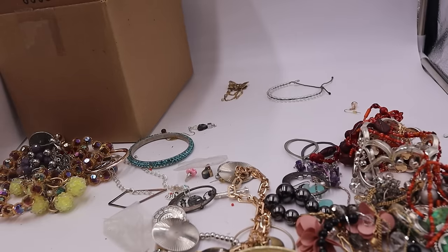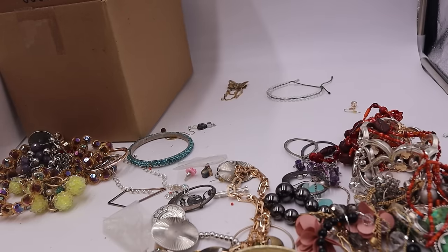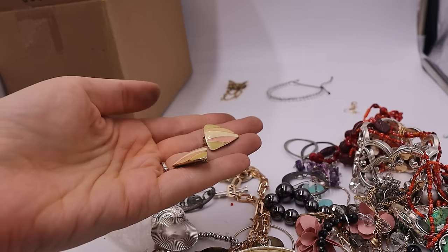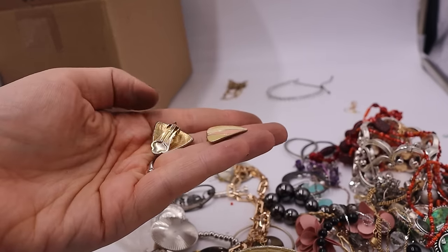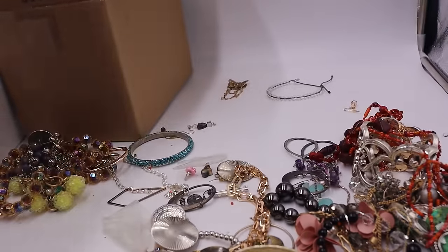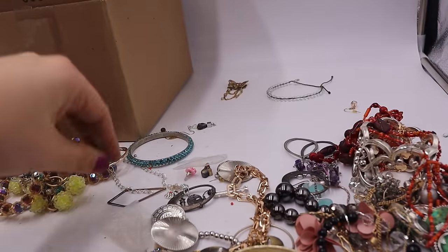Okay, so we do have a match for these earrings. They look like vintage candy corn, but I don't know. They're not wowing me enough, and they're not in nice enough shape. So those might just go into like an earring lot.